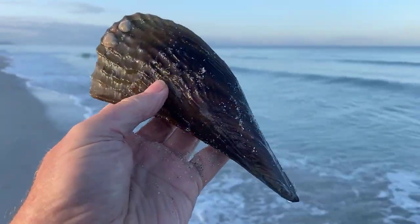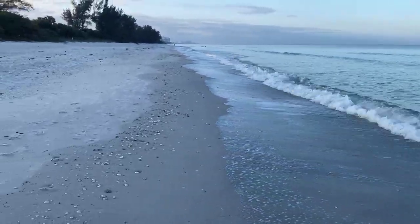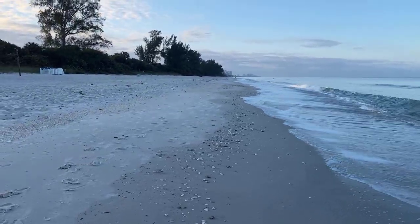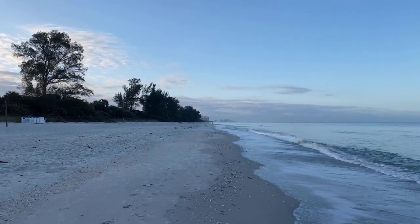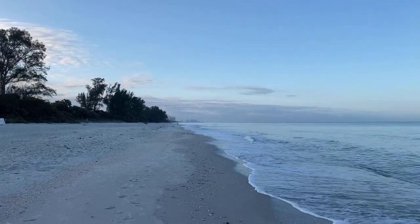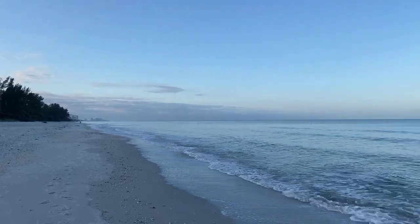Anyway, good morning. Happy Tuesday. Beautiful morning here at Delnor-Wiggins, North Naples, Florida. 62 degrees right now here on the beach. Expecting today's high to be right up around 75 here in North Naples.